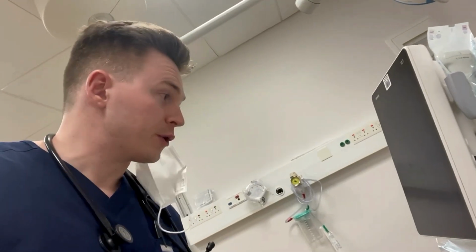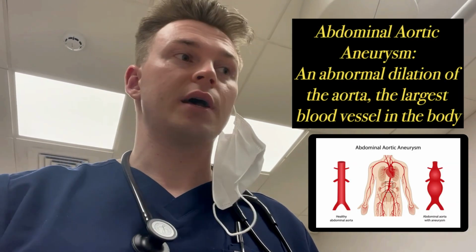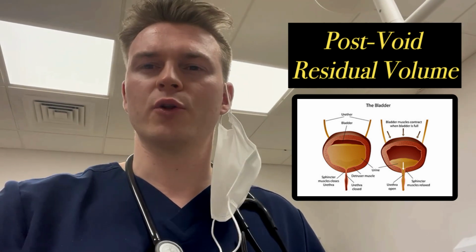So today I learned to use the ultrasound machine a little better than I knew before, and we check for a couple of things: something called an abdominal aortic aneurysm, and also measuring the size of the bladder and how much urine is in the bladder after someone urinates, something called post-void residual volume. So it's cool to learn the technique and actually do it on some patients today.